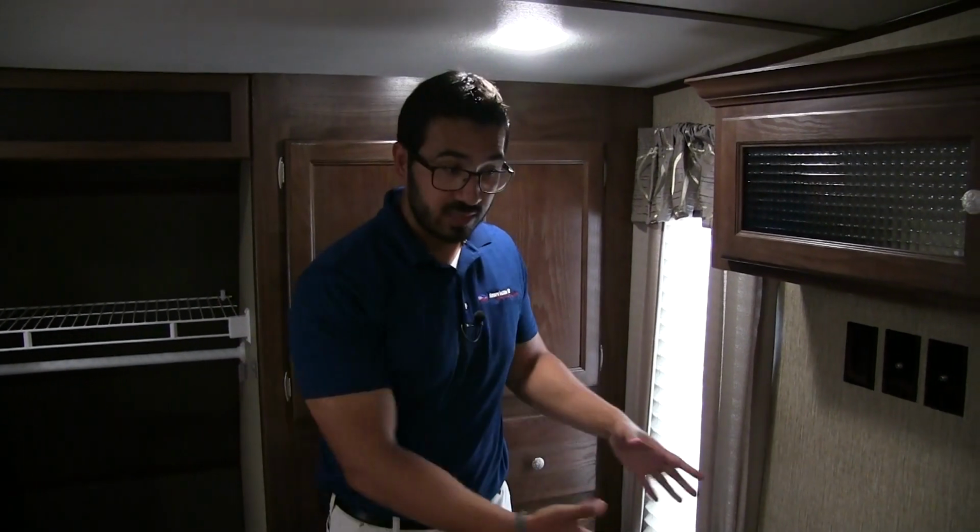This is 100 inches wide, and you can really notice it in places like this where you get a bigger dresser, or your hallways where it's a lot easier to walk through. 2 people can easily walk by each other, unlike a lot of fifth wheels. So that is definitely a big advantage there.